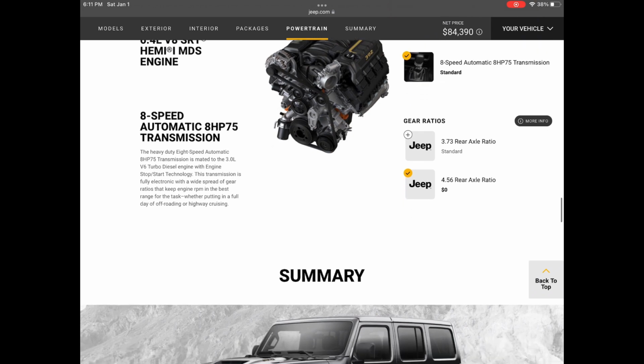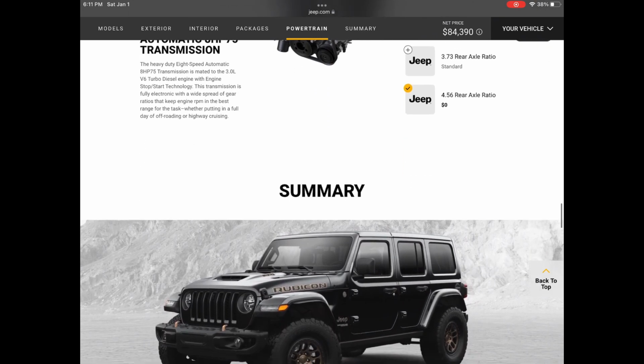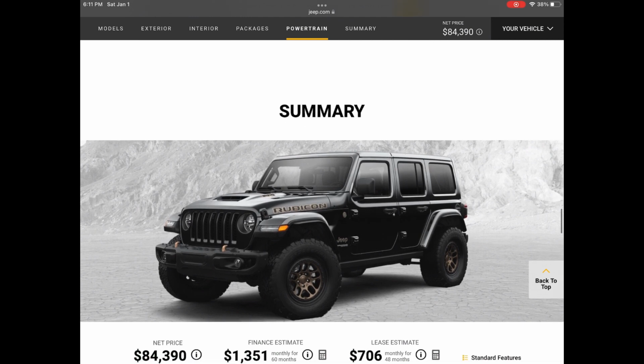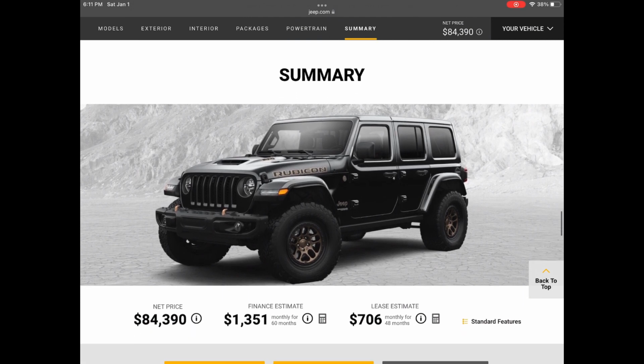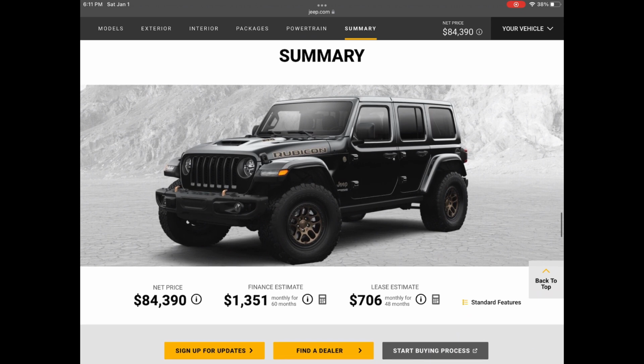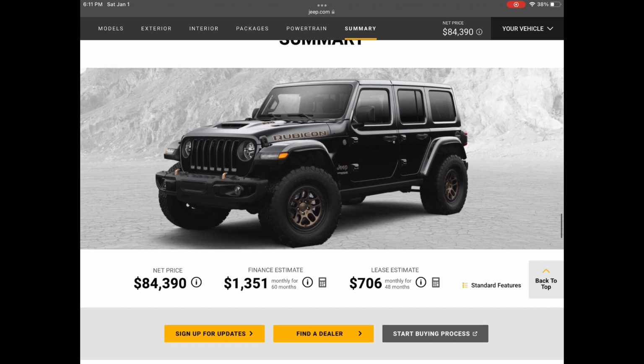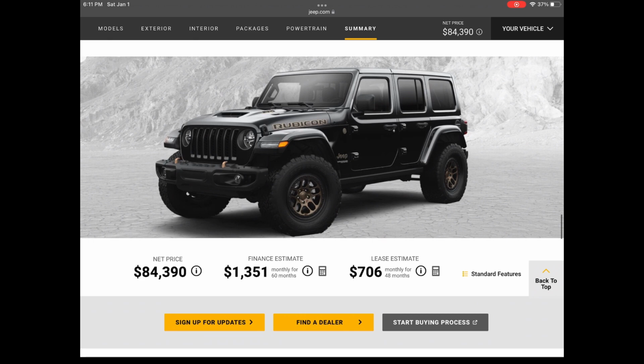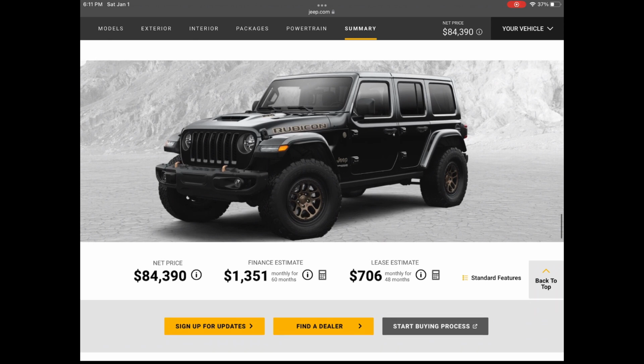So our grand total after all of those options is $84,390. Oh my Lord, look at that Wrangler with those bronze wheels. That looks absolutely fantastic. Sign me up. That is one beautiful looking rig.